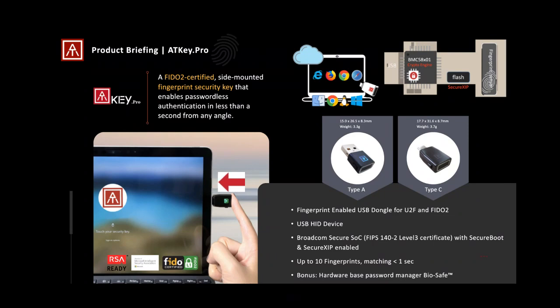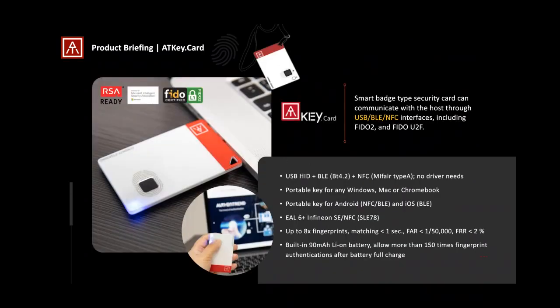So next will be the ATKey card. The ATKey card is uniquely compatible with multiple interfaces to fit all scenarios. The smart badge type of security card can communicate with the host through USB, Bluetooth, or NFC interfaces, including FIDO2 and FIDO U2F, and this enables users to log in with Azure AD in three different ways. ATKey card can serve as Bluetooth location tracking for the badge owner, while also connecting to an NFC reader to enable fingerprint authentication for door locks, card readers, kiosks, and Azure AD logins.